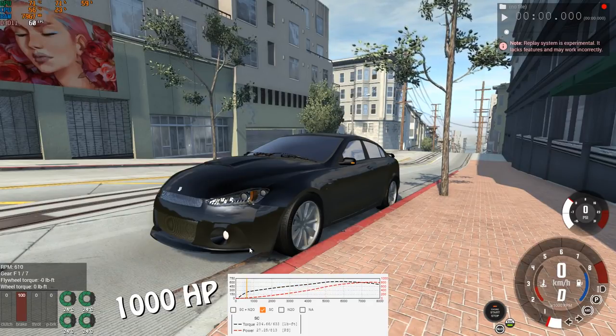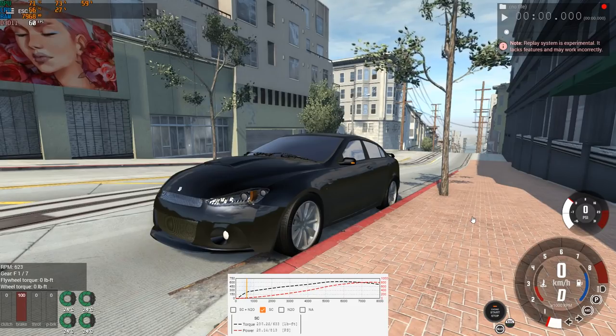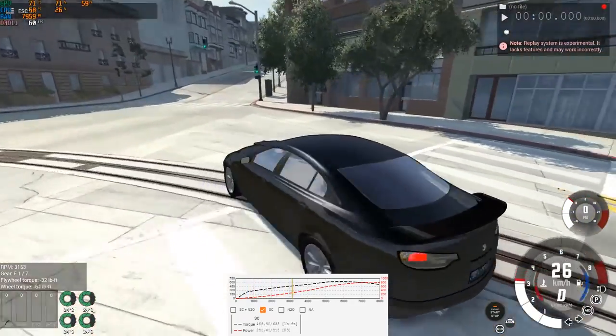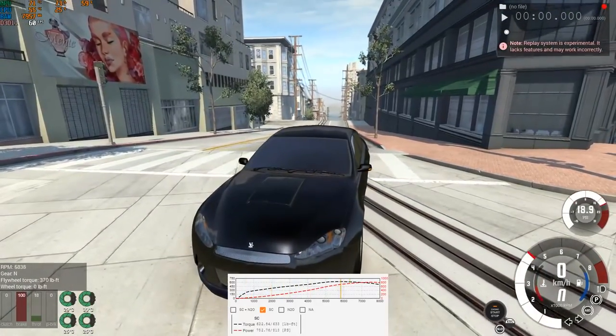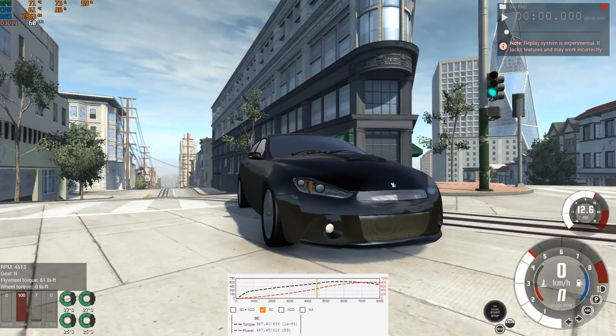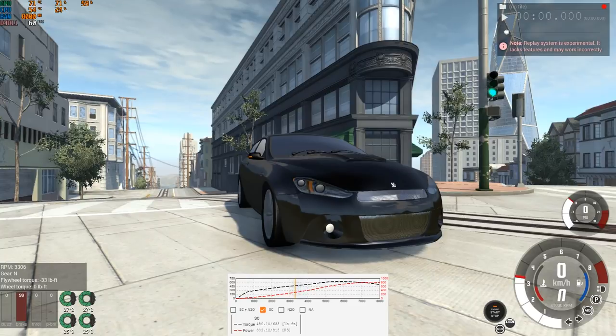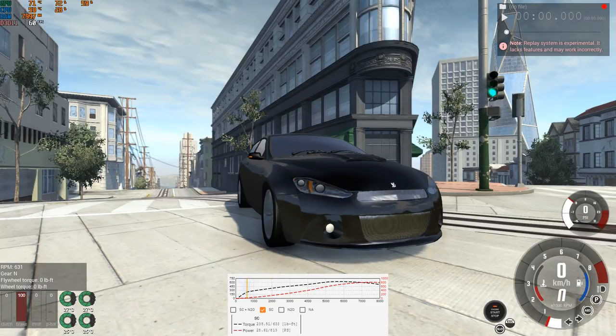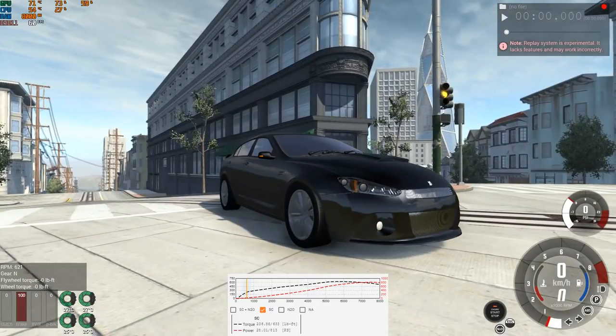So let's turn off traction control and do a couple of moves. Yep, listen to that. Yep, my friends, superchargers are coming into our games on Christmas. Wish me luck, because that video will be absolutely epic and everyone will love it, because everyone loves supercharger noises. Listen to that.